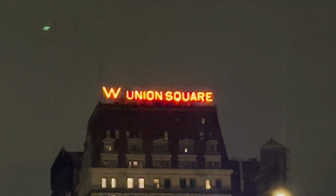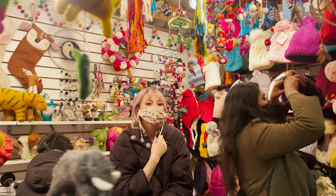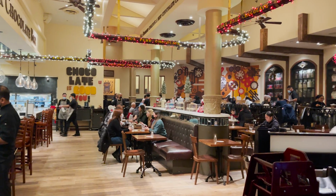After class, Sophia and I went to the holiday market at Union Square, and we explored a little bit while we waited for our dinner reservation. Then we met up with Ryan and my textile friends at Max Brenner's Chocolate Bar, and we indulged in Italian food, boozy chocolate milkshakes, and an intense chocolate fondue.